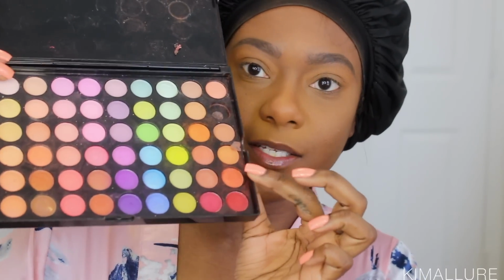Like, BH Cosmetics is so pigmented to be so cheap. It's crazy. Now I'm gonna go in with this color right here as my crease color. It's a little bit of like a reddish orange. This color is popping. It's so insane how pigmented BH Cosmetics is to be so cheap.